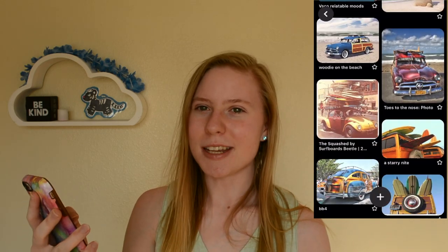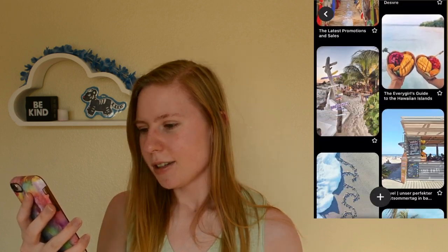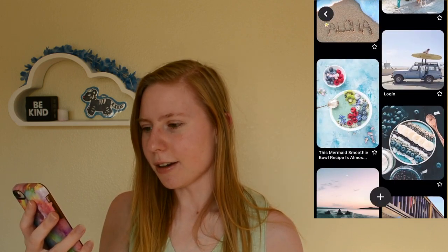My next character is Basque. He's a lizard who is 50s beach aesthetic themed. I have no art of him. I'm kind of scared to draw lizards. We just have tons of photos of old woodies, old cars, old surfing style. He's just a rad, chill character.